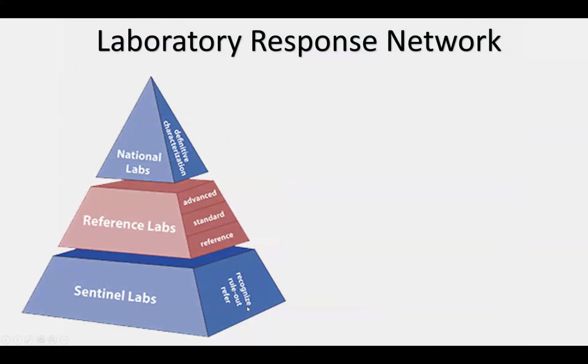When it comes to select agents, potential bioterrorism agents, highly infectious agents, we have around the country the Laboratory Response Network. I'm not going to go too much into this because it's not really my intent to talk about how we deal with select agents. But just to give you the background, almost all hospital laboratories are going to be called sentinel laboratories. We're going to be the first people to recognize that there is a potential bioterrorism outbreak. If you can read this fuzzy wording here, it says recognize, rule out, and refer.